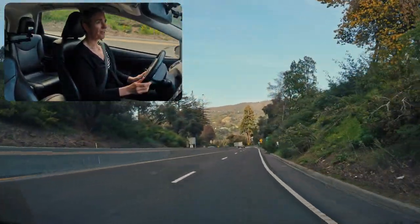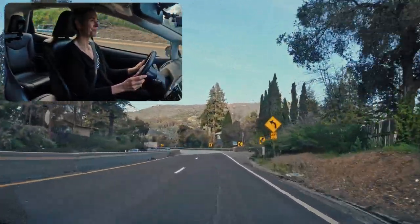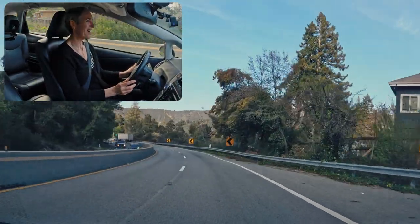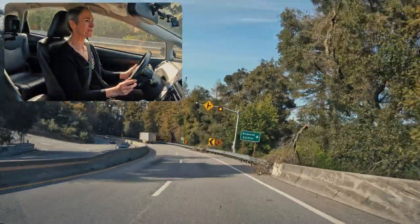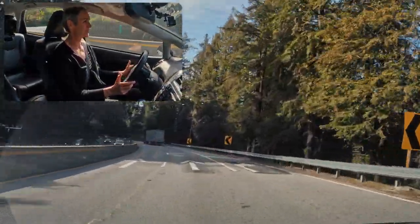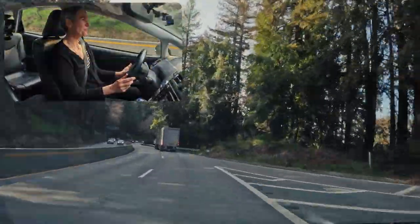Sometimes new drivers feel like they have to steer more than they actually do. Notice that this road and these curves are designed so that we just gently curve with the road. We don't make any sudden movements, and we really don't have to work too hard with the steering wheel. We just keep our hands on the wheel and we curve gently with the road.